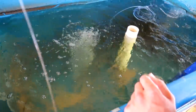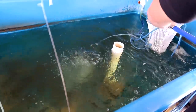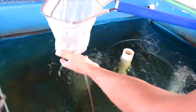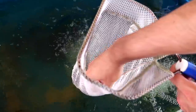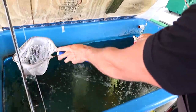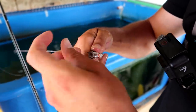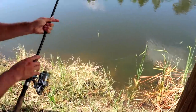I can't see. Where's another? Like 10 little shiners. You want one? Yeah. You don't have a rod ready? All right.